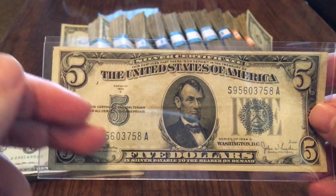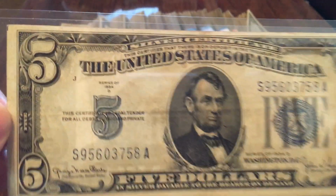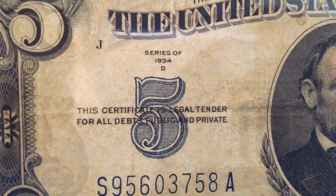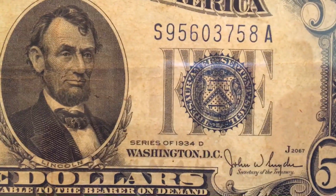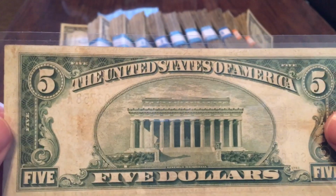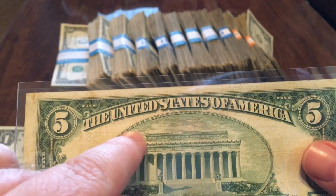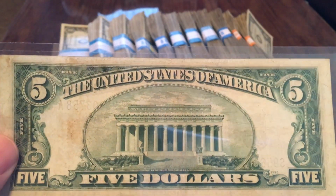I really like the blue 5 like there. This one, the color is real good too. You can see up close that this one's got very good color on it. Of course, we know who that is, and there's a quicker look at that blue seal. Of course, it is a silver certificate. Now, if we take a look at the back, you'll notice, of course, that since it's pre-1957, it does not say "In God We Trust," so it qualifies as one of the godless notes.